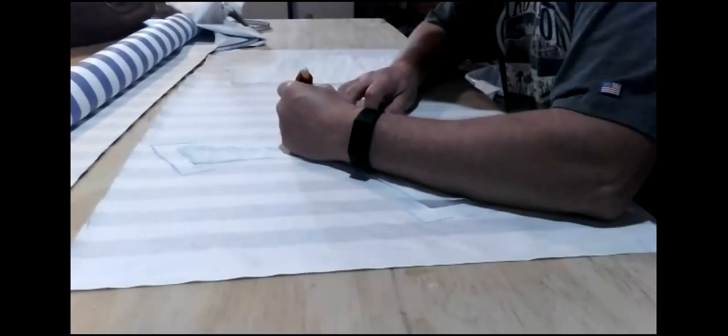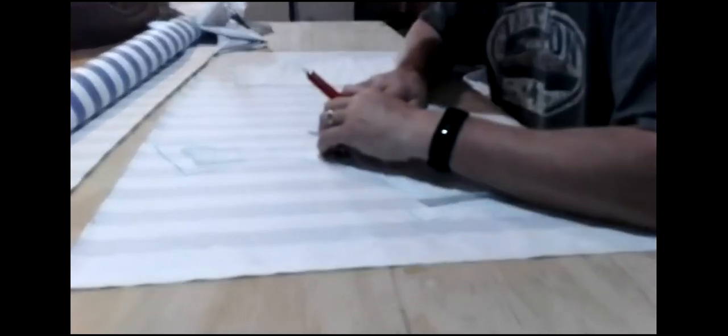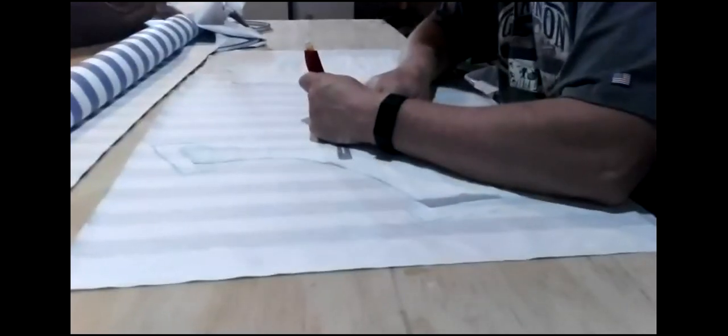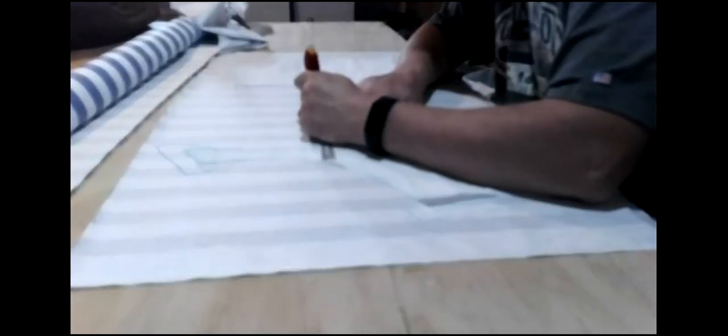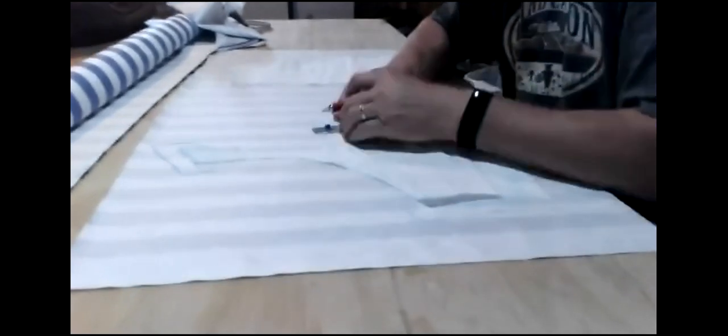So that's one of those things that sticks in my head, you know, to what extent do you want to do this? So yeah, that's one of those measures I use, no visible seam construction, or no visible machine construction.